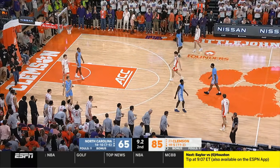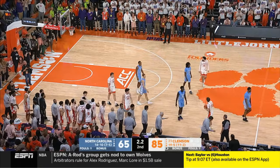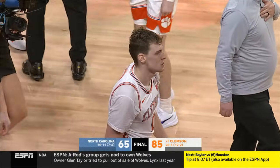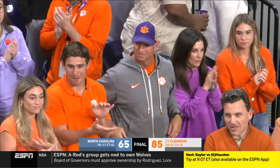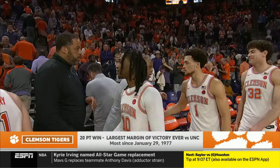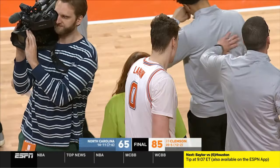85-65. Clemson drubbing North Carolina tonight on a big Monday. They knock off Duke and North Carolina in back-to-back games here at Littlejohn Coliseum. And a crowd loving it here, and so is Brad Brownell as they improve to 20-5. Clemson playing great basketball on the year. Another 20-win season for Brad Brownell, who I think is maybe the most undervalued coach in the country, but he's got his team playing great basketball as we get down the home stretch of ACC play. Their largest margin of victory ever against Carolina.